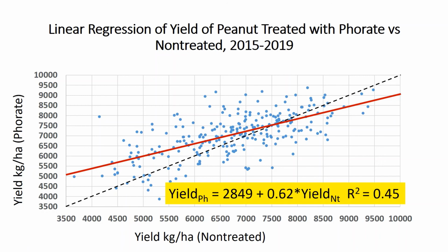Yield in Phorate-treated versus non-treated plots was described by the line with an intercept well above zero at a rate of 0.62. This suggests that benefits of Phorate are greater on the lower end, that is when the non-treated plots have the lowest yields, presumably in this trial related to higher disease levels. As yields in the non-treated plots increase, the relative benefit of Phorate diminishes.